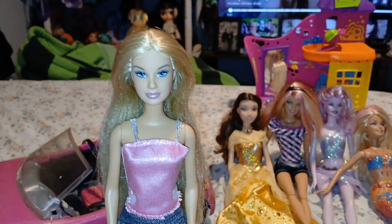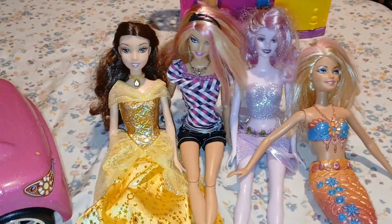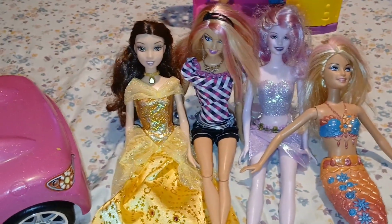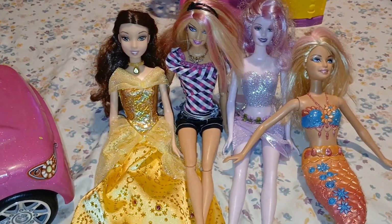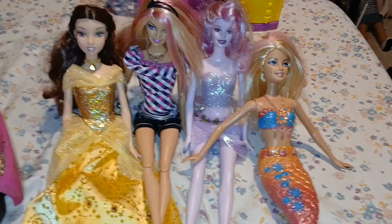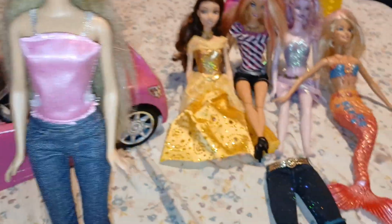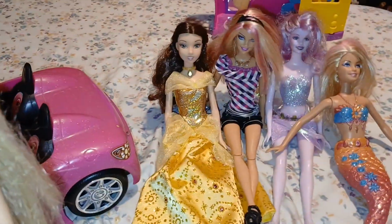But yeah, really grateful and happy to find these, because I feel like I see all of these dolls listed individually on eBay for different amounts of money and varying prices. But I think for a nice little thrift haul and thrift trip, all of these dolls were really fun to get, and I got a really great deal.